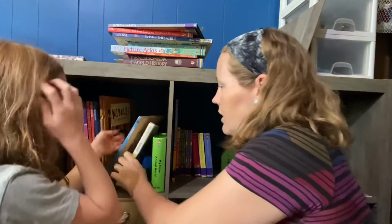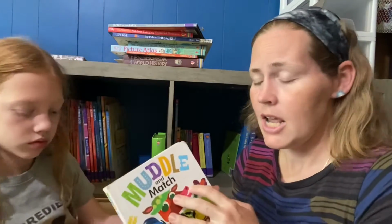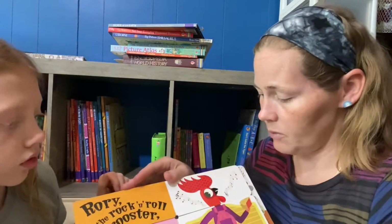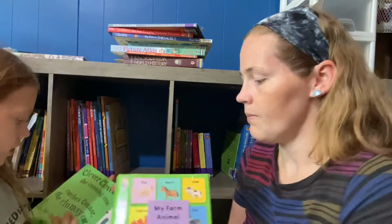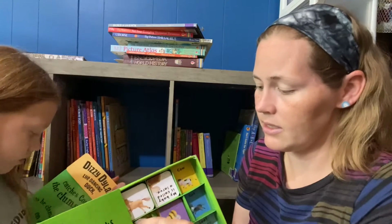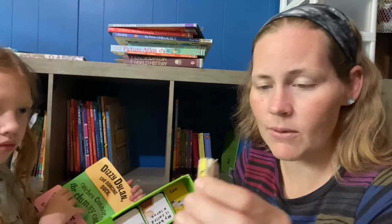So to continue some of our animal stuff and kind of tell you our types, we also have these muddle and match books, and these are good for the little ones, but it covers the animals. And you can match them, and they're rhyming. Also for our really, really littles, our kids, in all fairness, she tried to eat them. And when this got wet, they just ripped.